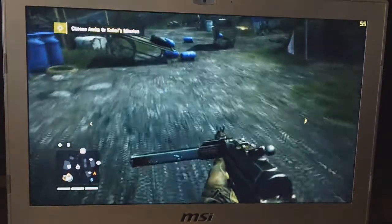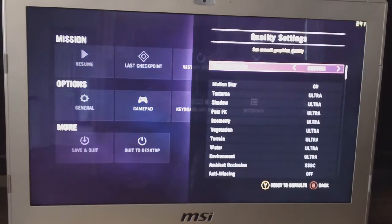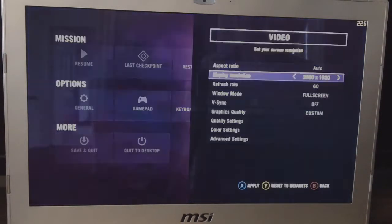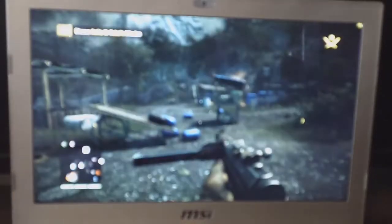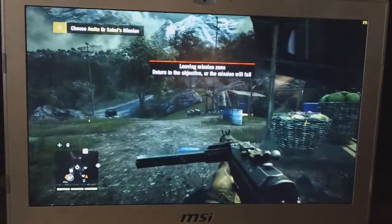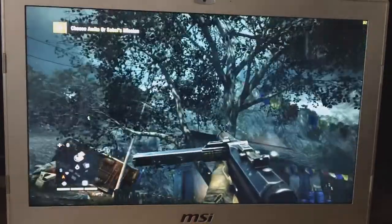This is on 1080p, on ultra. The majority of settings are on ultra, apart from the anti-aliasing, which you don't need. Just let me boost this up to 3K for you, and I'll show you how that looks and how that runs on the actual frames. So you drop down to about 30 frames a second. Completely playable again, but that's if you want to play it at 30 frames a second. If 30 frames a second doesn't bother you at all, it isn't jerky, but 60 frames a second is smoother.